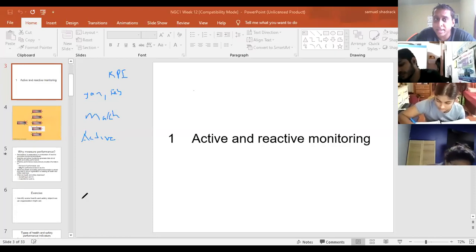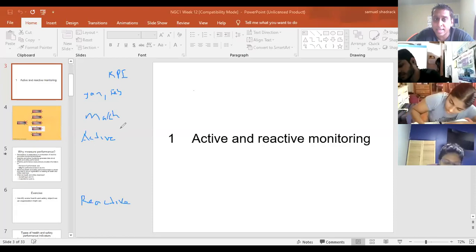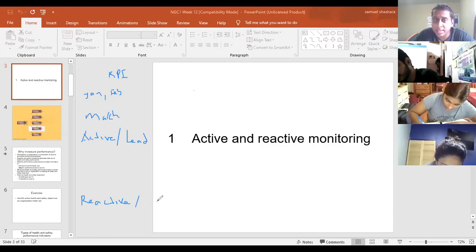And those that are things that they don't want to happen, things like accidents, those are also recorded, but they are called reactive according to the UK. But in Trinidad, we say leading. We use the words leading indicators and lagging indicators, right? But the UK are not too fond of those words, but I wanted to bring it home to what we call it.